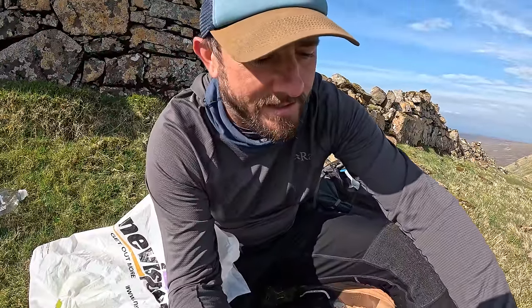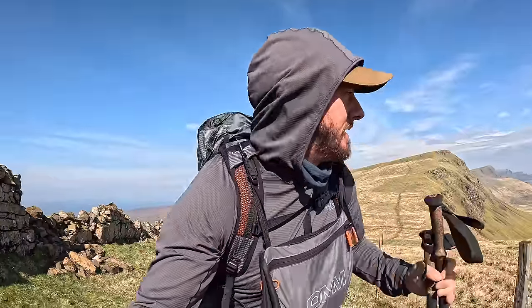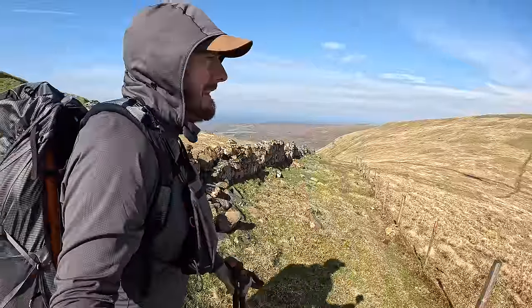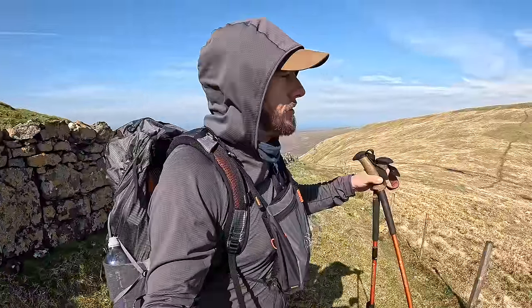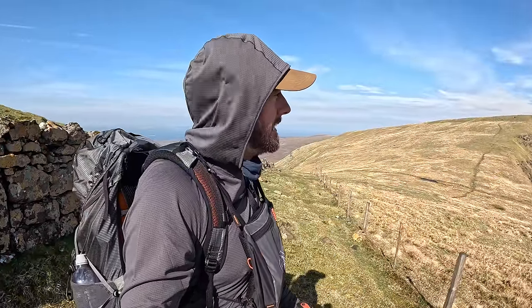Right, that's boiled, let's go. Lovely little stop. Caffeinated and ready to go. It's such a beautiful ridge. If you were going to come to Skye just to do this ridge, it'd be worth it. You start at one end all the way down and then you can get the bus back. It'd be a really good solid day hike, and I recommend it.